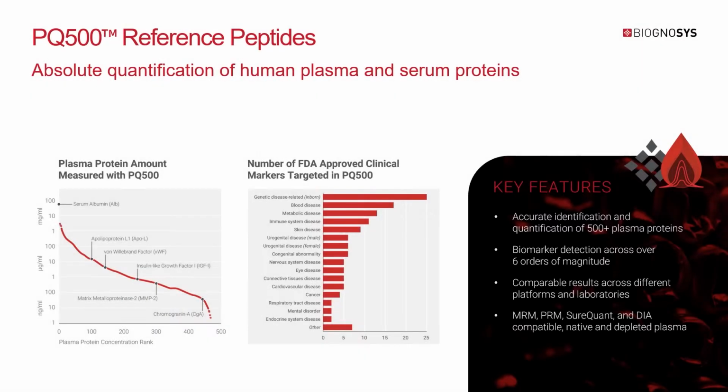Today I would like to introduce you to PQ500 Reference Peptides Kit and one of its applications, PRM analysis in SpectroDive, our solution for targeted proteomics. The PQ500 Reference Peptide Kit offers absolute quantification of hundreds of human plasma proteins across several orders of magnitude. This includes FDA-approved protein markers for cancer, genetic diseases, blood, metabolic, and immune system diseases, and many more.